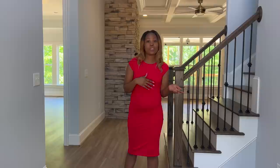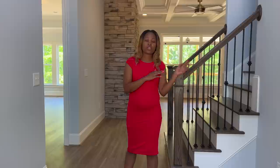We actually didn't have a closing day because we had a closing in the beginning of the process. We did a construction to permanent loan, so we don't really have an official closing date. Once we move in and the builder gets a final payment from our mortgage company, the mortgage company will work on our paperwork to change us from a construction loan to a permanent loan. We are really excited to give you guys a tour to show you what has been completed.